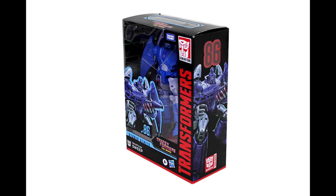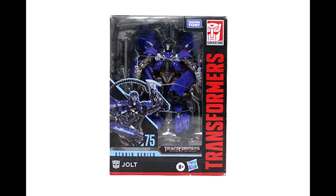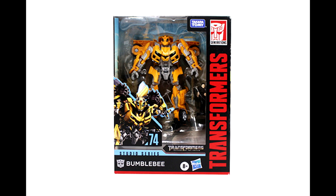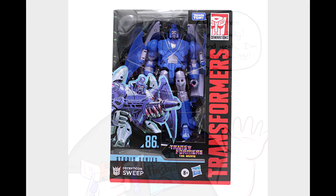I don't know. So I really was hoping for a new head sculpt. That sucks, Hasbro. If you can't give us a new head sculpt with the Sweep to tell the difference between him and Scourge, come on now. But like I said, the only thing I see really the difference is the hand, and it's a closed fist or open fist, whatever. Man, come on now. Now the Jolt looks good. I'm happy for that. Dark of the Moon Deluxe Bumblebee, whatever. It's another Bumblebee. But man, the Sweep, I was really hoping for more. So there you go. In-hand package images of Studio Series Jolt, Bumblebee, and the Sweep.